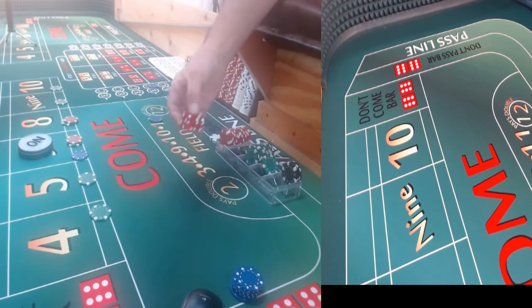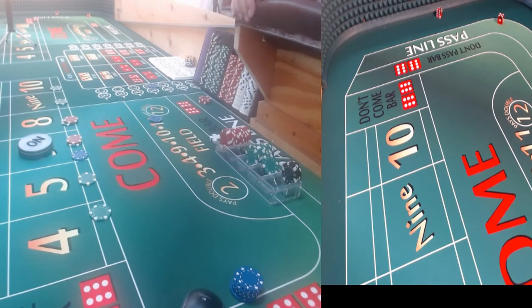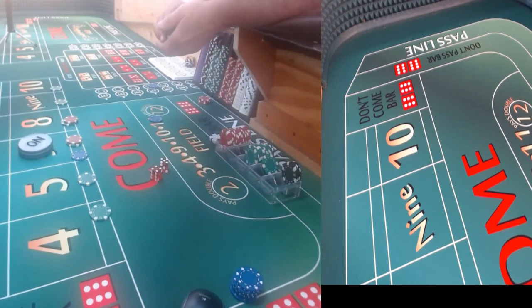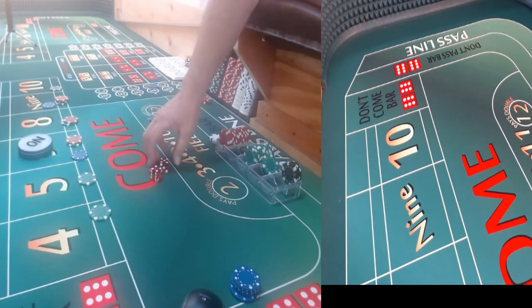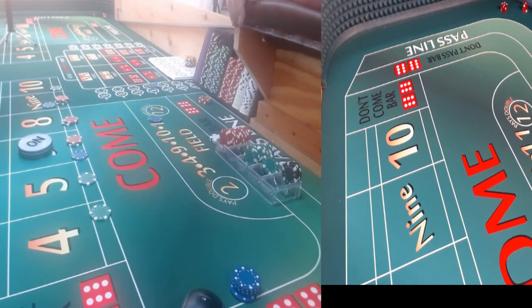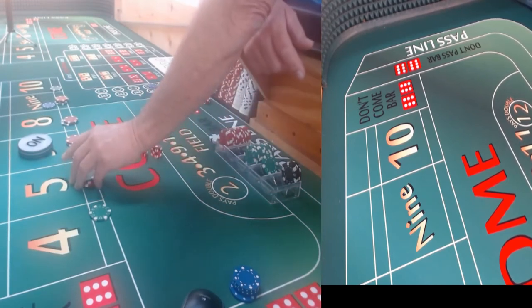Dice out. Need a 9. 5-4. $25 is going to get us 35. Press the 9 to 35 and rack the green. Dice out. 4-1-5. No field 5. $25 will get us 35. We'll press the 5 to 35 and rack the green.